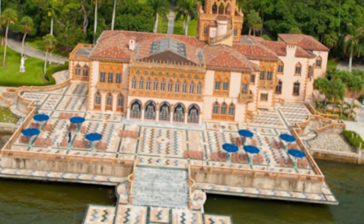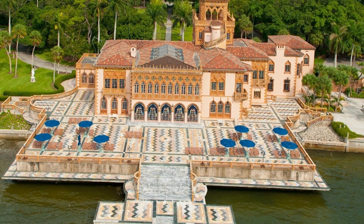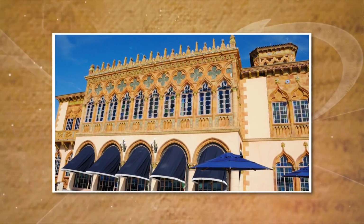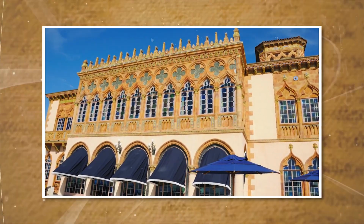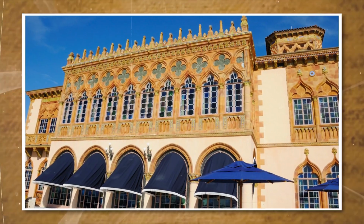In Sarasota, Florida, the Ca' d'Zan Mansion was the winter home of circus magnate John Ringling. This waterfront home is a real work of art because it was built to look like a palace in Venice. House of John is what its name, Ca' d'Zan, means in Venetian dialect, which is a fitting tribute to the person who first owned it.